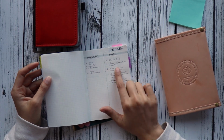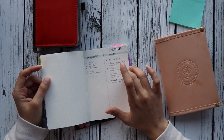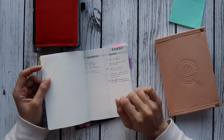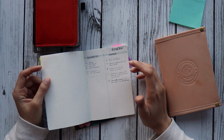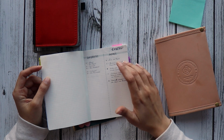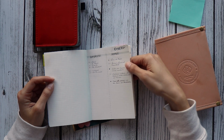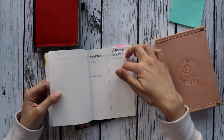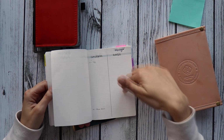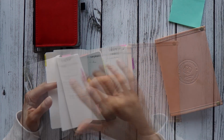For example, the passing of a family member, important political events that I think it's important to remember when they happened. Not so much where they happened, but I do like having this record of when certain events happen. That's why, aside from January, for the following months I have some holidays, but most of these spaces are going to be blank because I'm going to fill them up as the year goes by.